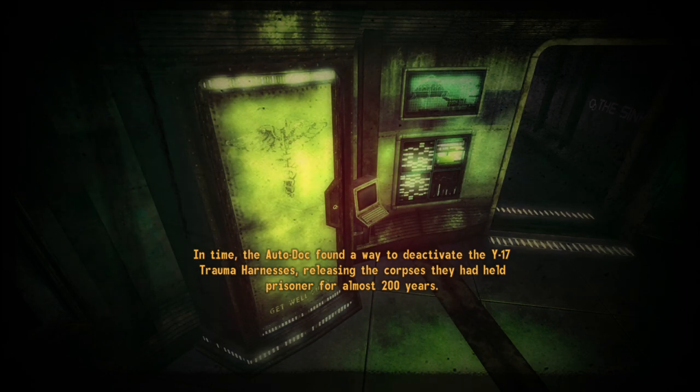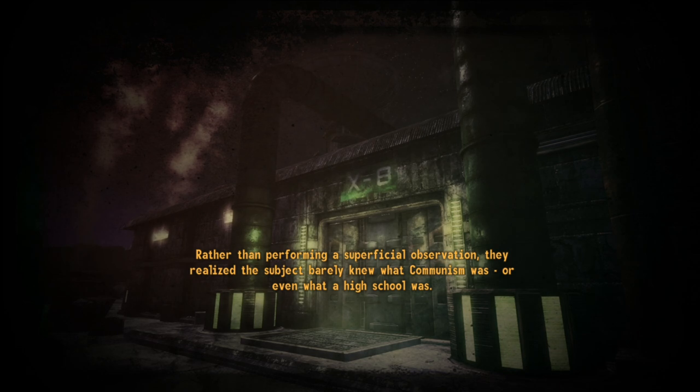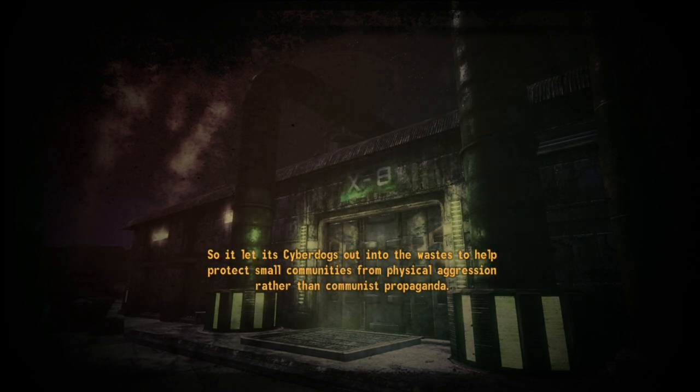for almost 200 years. As the courier ran through the X-8 facility multiple times, the computers analyzed the test subject's movements. Rather than performing a superficial observation, they realized the subject barely knew what communism was, or even what a high school was. This confused them for a time, until the facility finally realized that its research had succeeded.